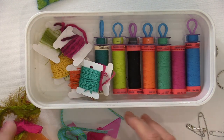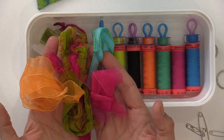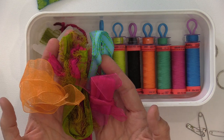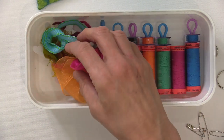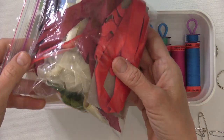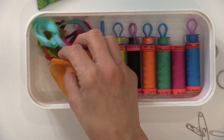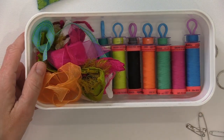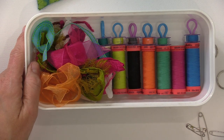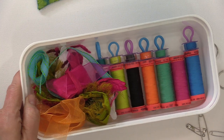And then just some ribbons. I tend to save ribbons that come on whatever I get. And sometimes it's not like a super respectful saving. I just shove them in like a sandwich bag and then reach in there and pick out what I want. But I'm interested to know how many of you also save your ribbons and stuff that come on packages you receive.